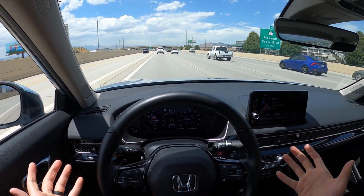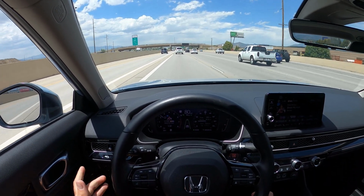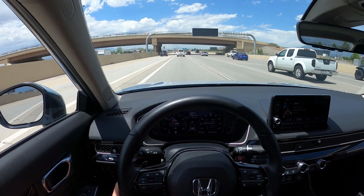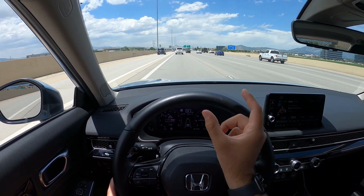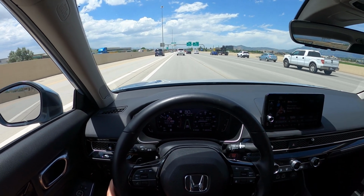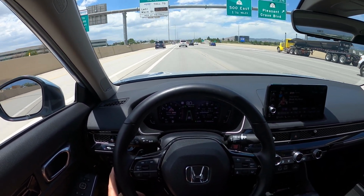Because you guys know I drive a lot of cars. Look at that person, they're just flying. I drive a lot of cars, and I drive a lot of luxury cars too. I wouldn't necessarily call this a full-blown luxury car, but it's really dang close. It's in between a regular car and a luxury car in terms of ride comfort, interior, and all of that. So it's pretty impressive what Honda's done here.